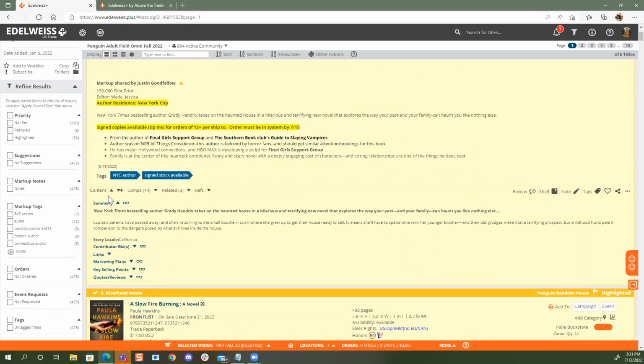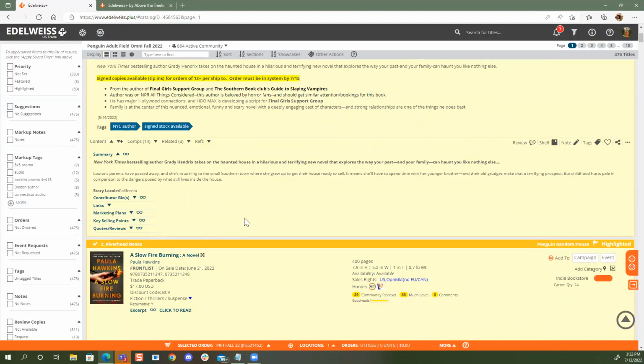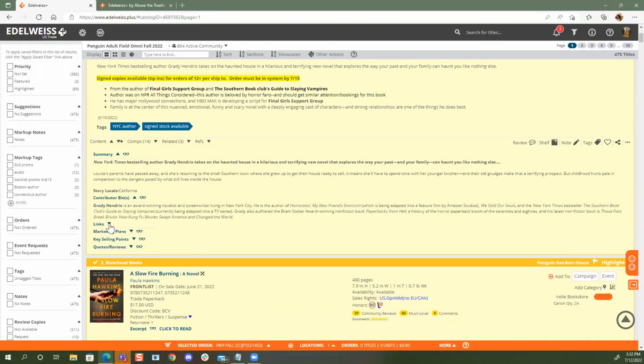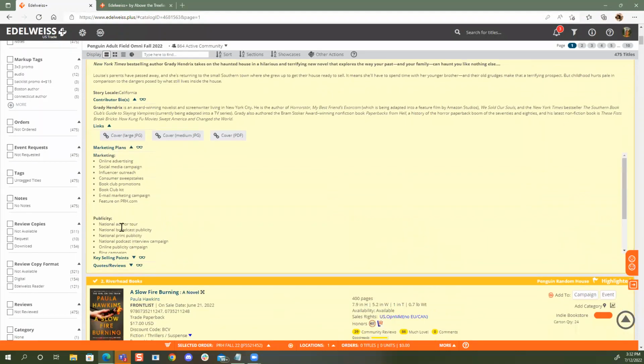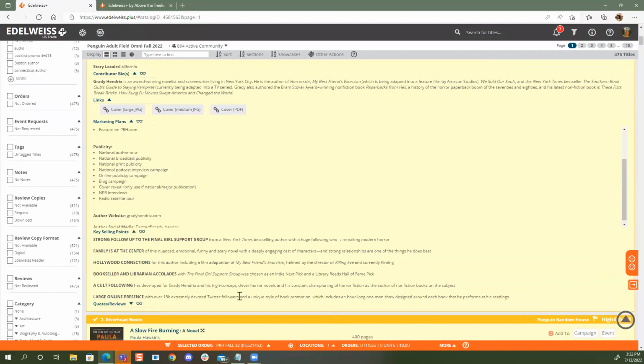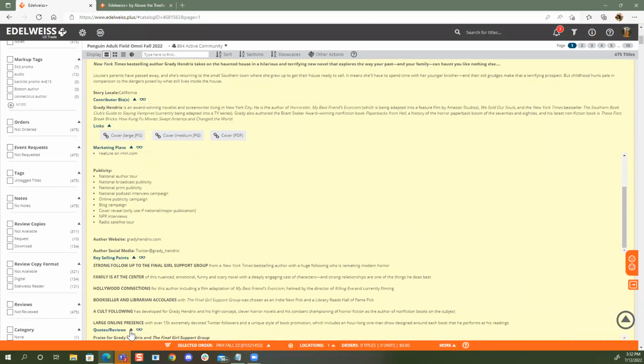You can also expand any of these tabs down here: content, comps, related, and refs. And so content is sharing information like the summary of the book, author bios, any relevant links that the publisher shared, maybe images that you can use for marketing purposes, what marketing plans are already planned for this title, key selling points that your sales rep thinks are relevant to you and your store, as well as quotes and reviews.